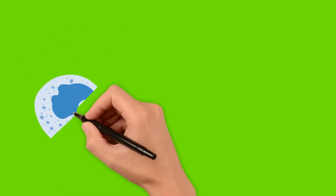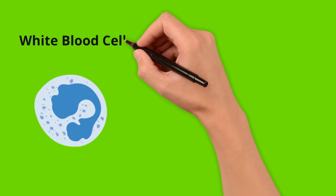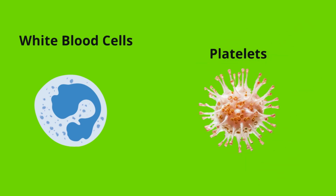The differential count targets different types of white blood cells, identifying possible bacterial or viral infections and other abnormalities. The platelet count checks for clotting issues, ensuring any irregularities are caught early.